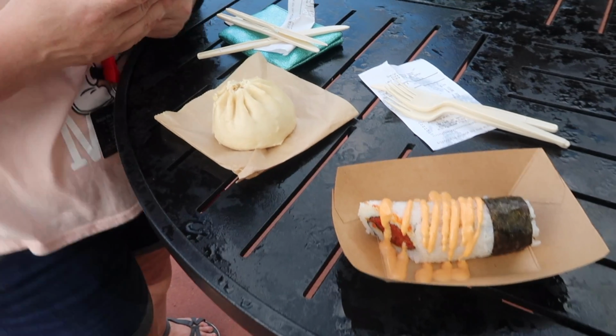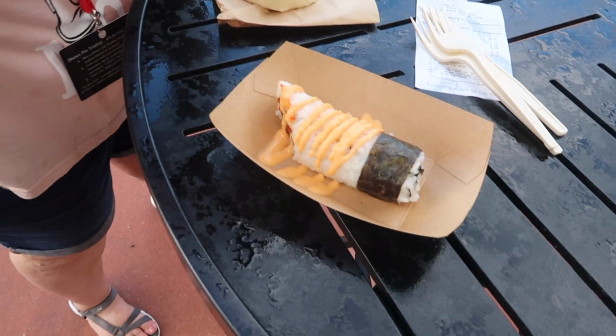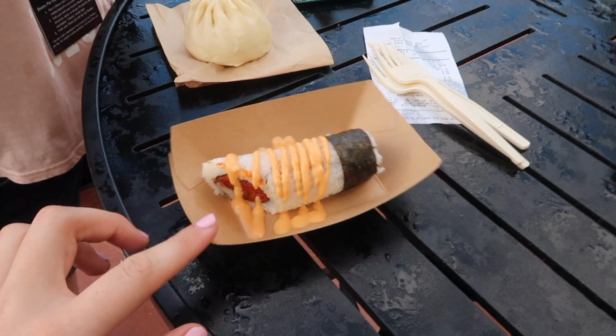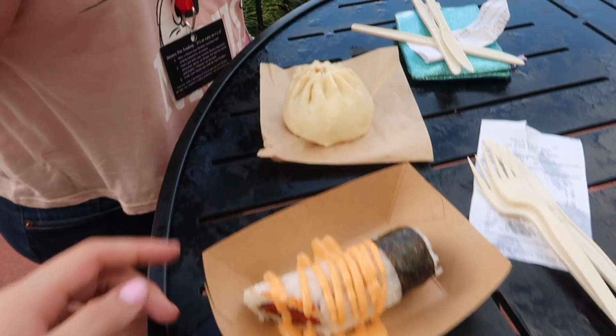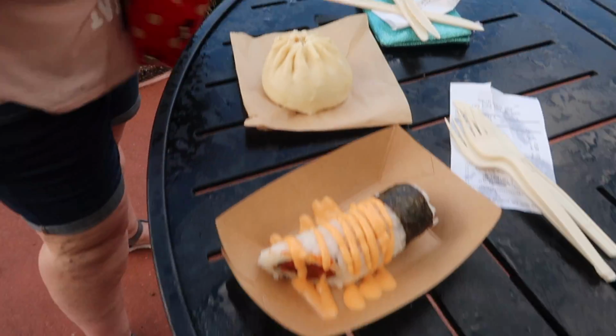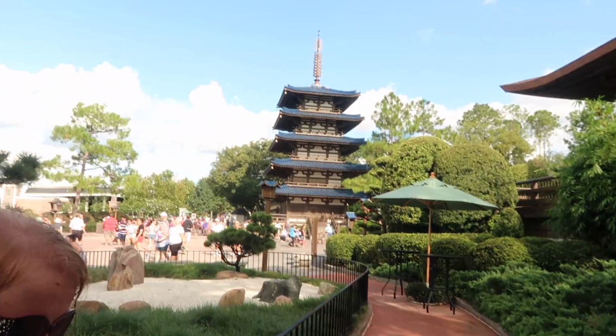We picked up one teriyaki chicken bun and then the spicy tuna and salmon roll. They look amazing and this is so big, and it's got the volcano sauce on top, and then this looks really nice. I think it's in the sweet bun that you usually get in Japan, and we got a really nice view of the Japan Pavilion.